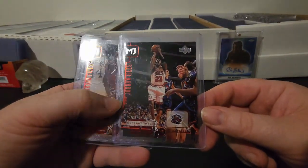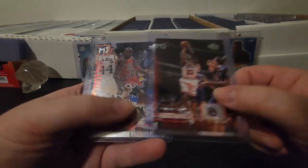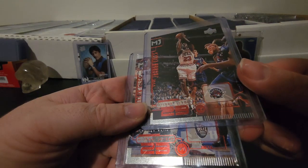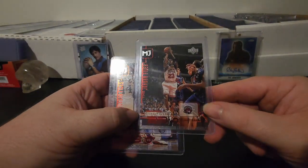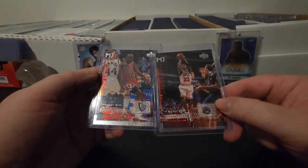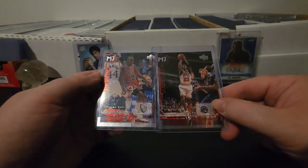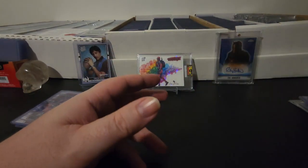Jordan. Cool looking Jordan there. Another Jordan there out of this 23 Versus set. So we've got the Nets and the Raptors there. Always good to get some Jordan.